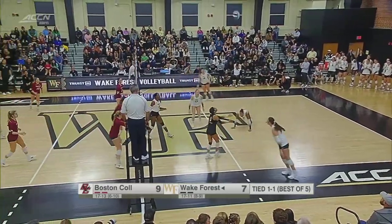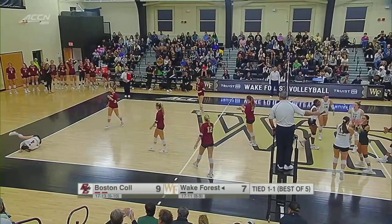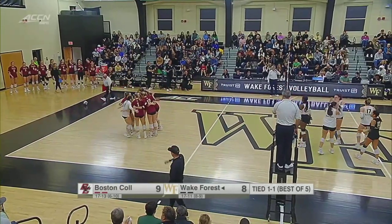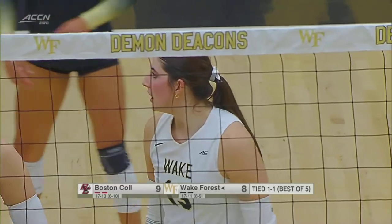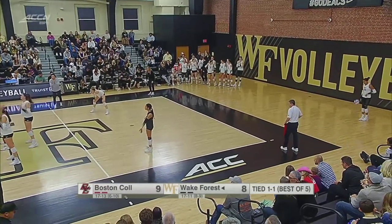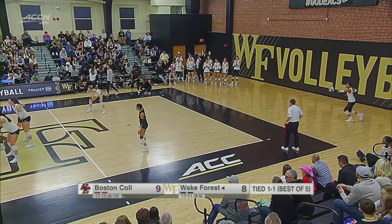Up for Roach. Carney with the dig there, though. Crawford sends it back and through everybody. Murphy could not straighten it out. Point Wake Forest. Absolutely great swing. And it looks like Boston College is actually leaving Yelland in just to give a little bit more defensive help, it seems like, here in this third set.